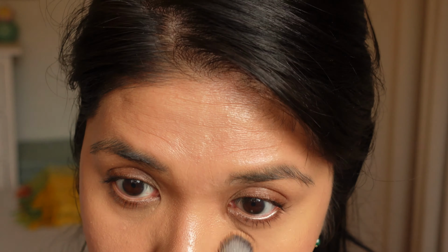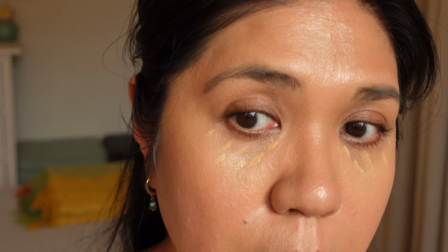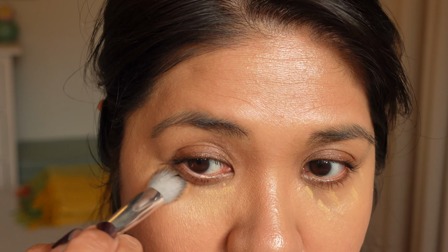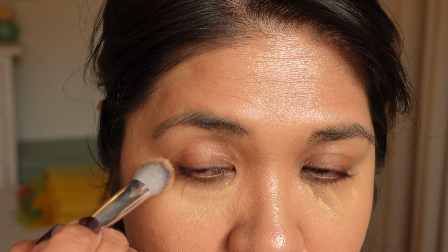Maybe I'll put a little more, but I'm afraid with this type of concealer, it does feel a little thick. The Fenty Beauty, I really like that one because it's very thin, but it's very pigmented. This, I feel like the more you put down, it's going to get cakey. Okay, just putting another light layer and patting this in with my BK Beauty concealer brush.